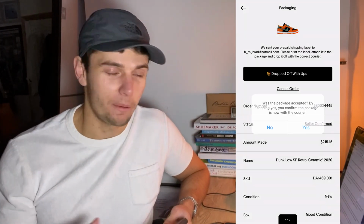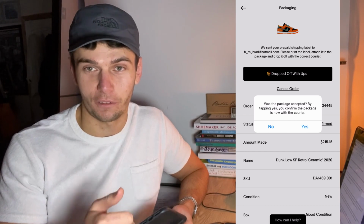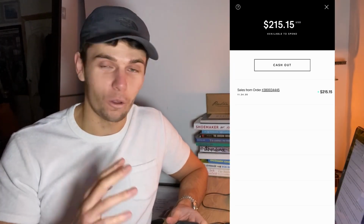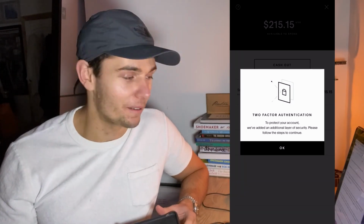So once I dropped the shoes off at my local UPS pickup point, I went back onto the GOAT app and basically selected that I dropped the shoes off at the courier. That was then all I had to do. I just waited 2 days. So I was approved to be a seller on the 19th. I sold the shoes on the 21st, and then I actually received payment for the shoes after they've been authenticated and verified on the 24th. So it's a very, very quick turnaround.